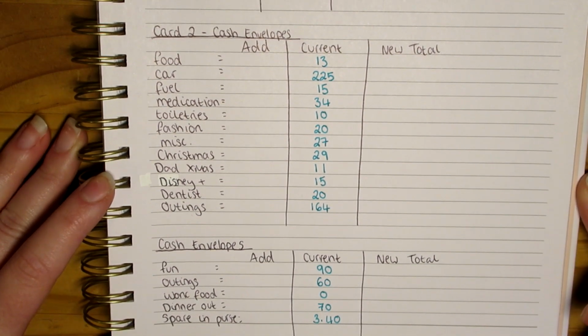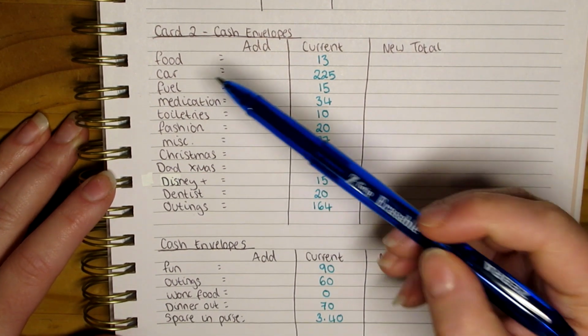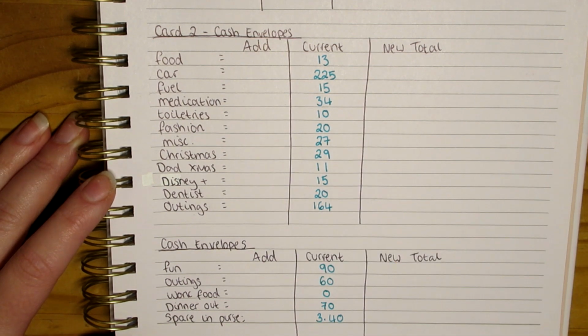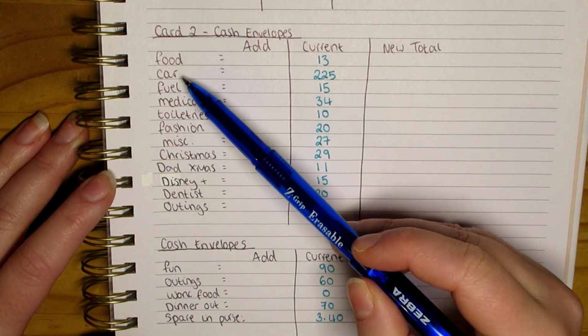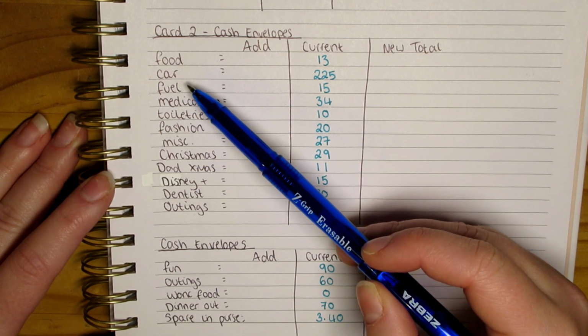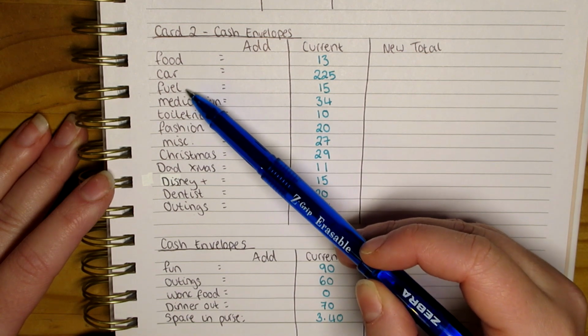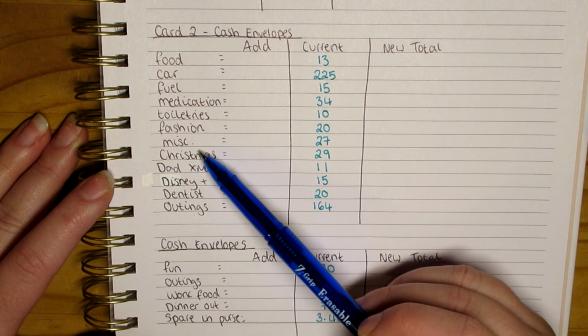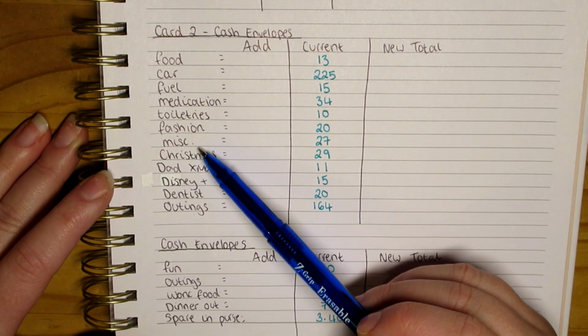Okay, then we go on to the cash envelopes. As you can see, I've got a new little category in here if you've been here for a while. So I have food, car maintenance, that could be insurance, need some tyres changed, anything like that, fuel, medication, toiletries, fashion, miscellaneous. My miscellaneous will cover anything from delivery fees.